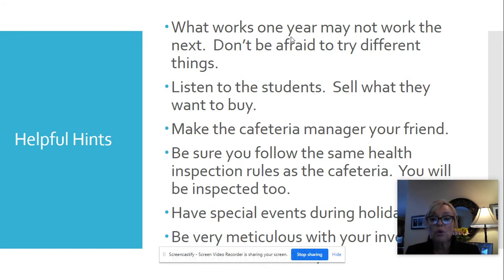Be sure you follow the same health inspection rules as the cafeteria, because you will be inspected too. And I did not know this the first year until the health inspector showed up in my school store. And it was the day for him to be inspecting the cafeteria. And because we sold food and drinks, then the school store had to be inspected too. Fortunately, we were right on par. We were spotlessly clean. Everything was refrigerated that should be refrigerated. But just make sure you're aware of the health inspection rules so that you're prepared for that to happen.